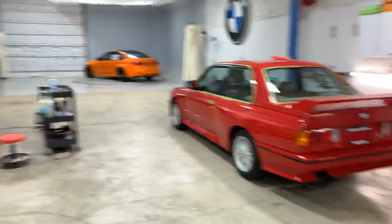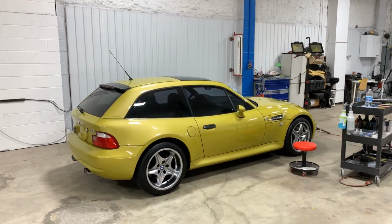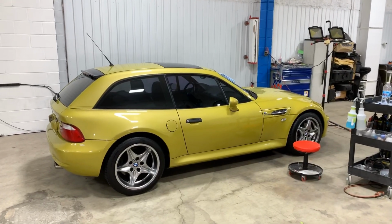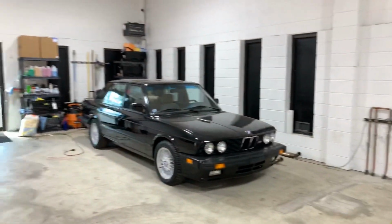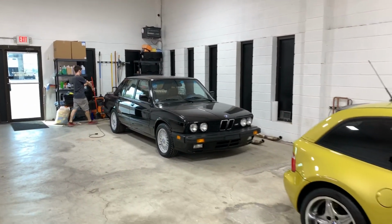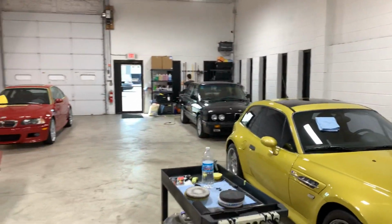We have a Phoenix Yellow Z3M Coupe that is leaving next week. We're going to be maybe doing another video with this car. More to come on that potentially. And another new arrival, E28 M5, 62,000 miles. Its second lap through the EAG rejuvenation circle.